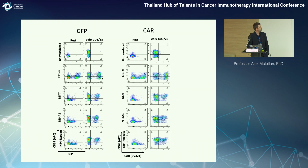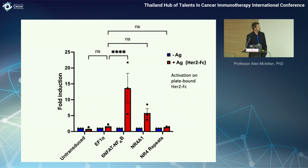So the CAR is linked to GFP. You can see the GFP expression there on EF1 is there when it's induced, and when it's not induced, no surprises there. But with the NFAT, NR4A, and this repeat, you should see more induction of GFP and CAR as you activate the cells, in this case with CD3, CD28. This is using a real antigen, a real tumour antigen, HER2-Fc bound to a plate. You can see that these 2 inducible promoters here have fairly good fold induction, but this NR4A repeat there, we've thrown that away. That was published by Go et al. and was reported to be fairly good for CAR T cell use, but didn't really operate that well in our hands, so we've discarded that one.